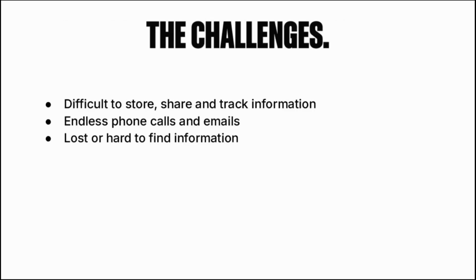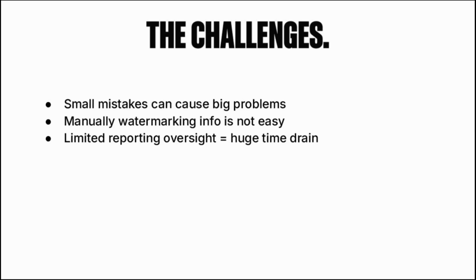So the challenges, just to reiterate before we jump into the system: it's difficult to store, share, and track information. There are a lot of phone calls, a lot of emails, and information can either be lost or hard to find. These are all basic, fundamental things that can occur, but they have rather big consequences when they do. You also see that small mistakes can cause big problems.